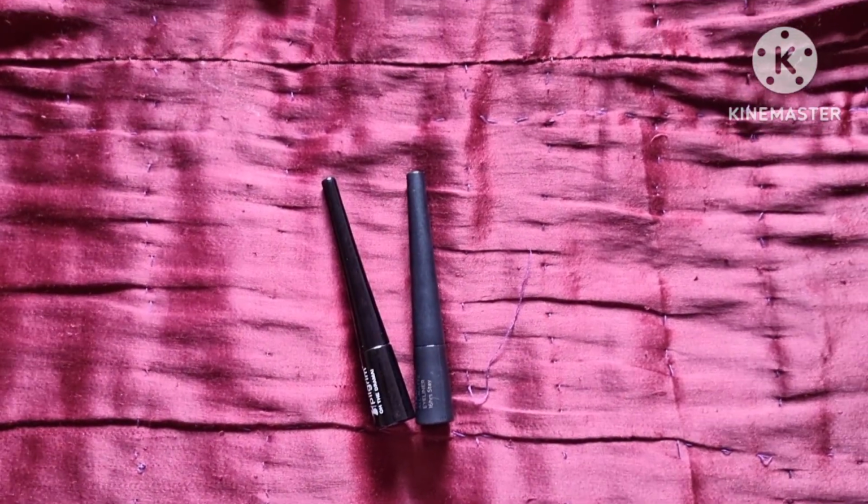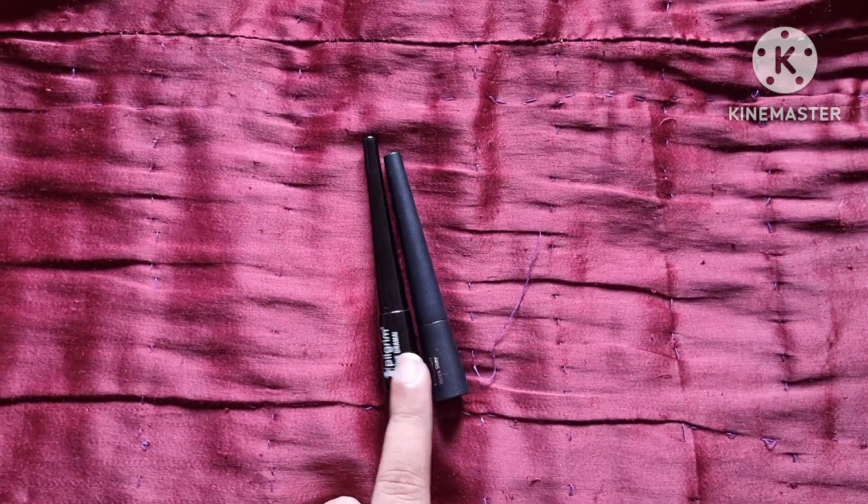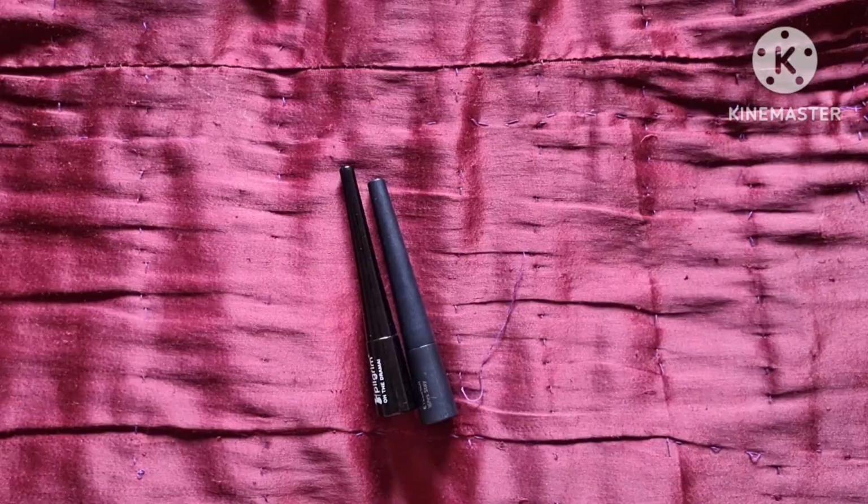So again, pretty decent, I would say. The value is greater because of the Color Bar one. This one, the Pilgrim one, is actually pretty affordable.